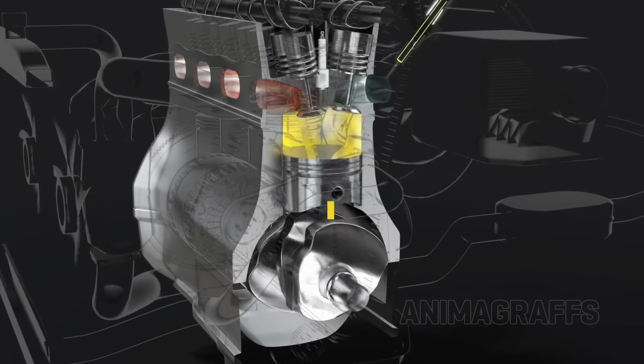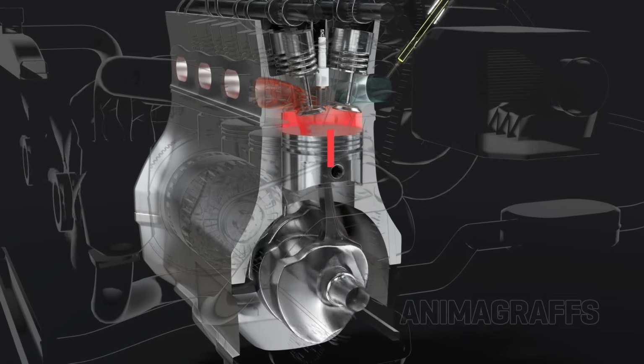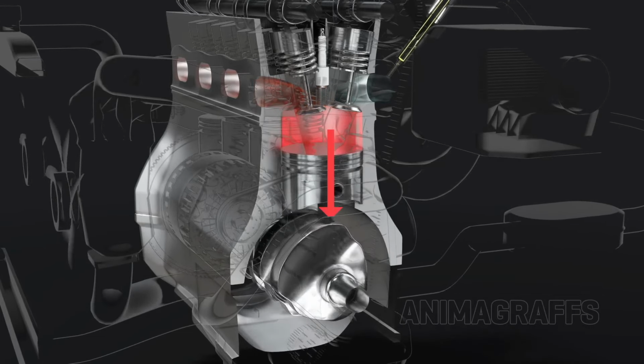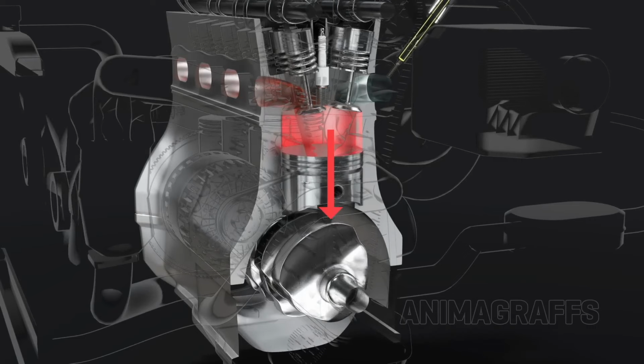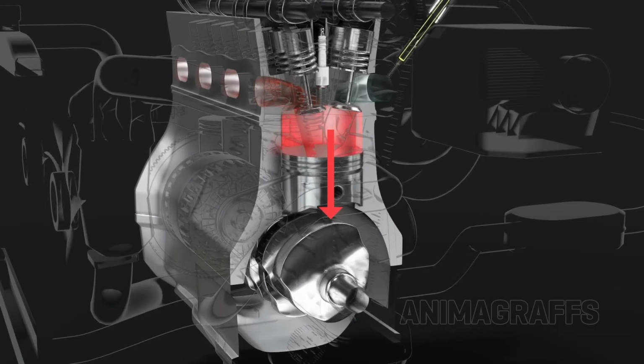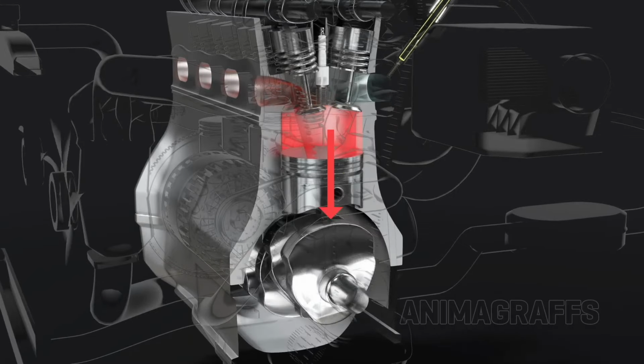And there are crankshaft counterweights to balance it out. Except when the piston rod is diagonal, then the counterweight is useless. It actually unbalances the engine with its inertia. It's only helpful when the piston is at top dead center or bottom dead center.